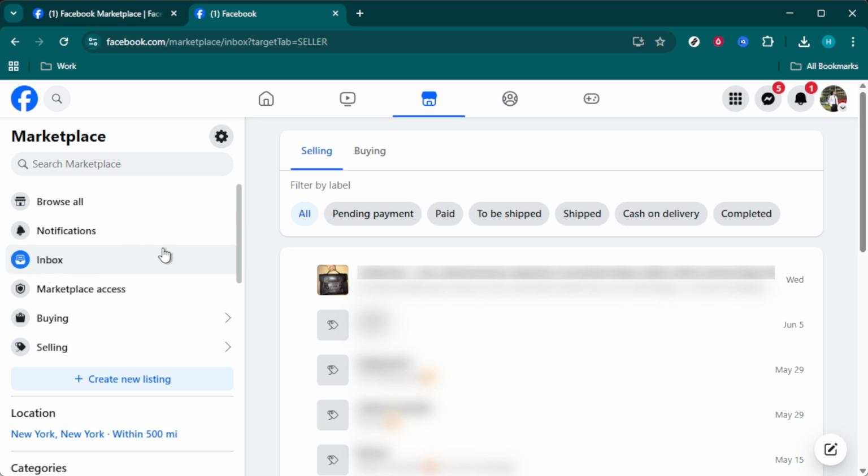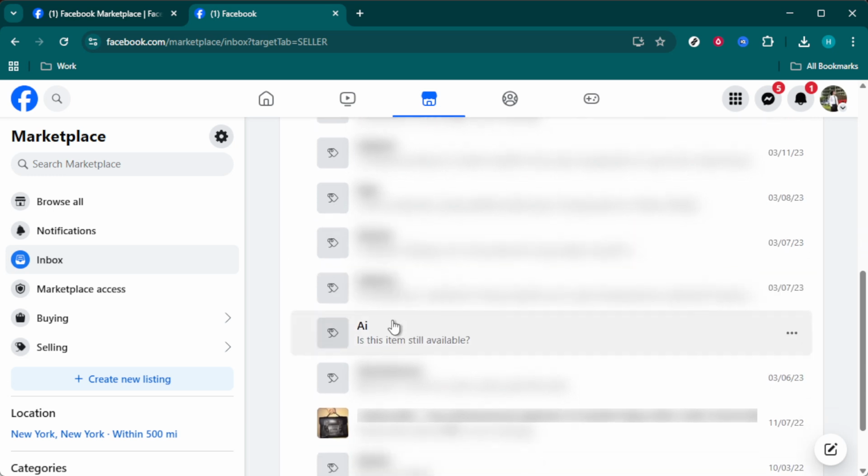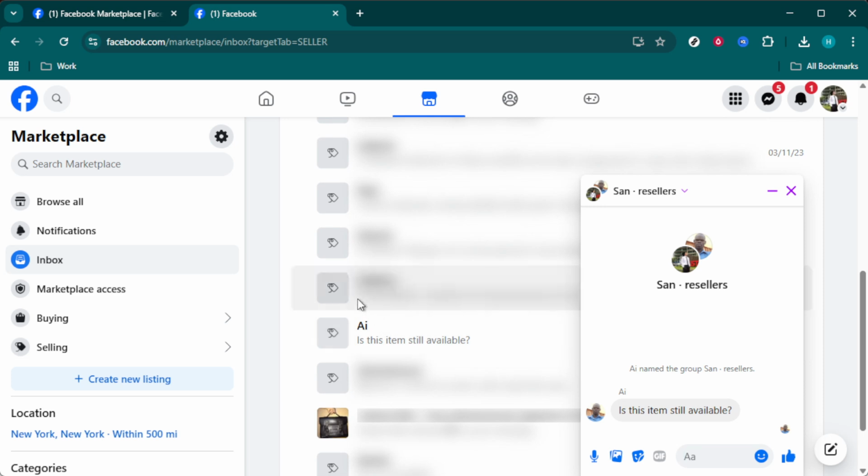Once in the inbox, you'll want to check messages under the Selling tab if you have posted items for sale. Click on Selling to ensure you're viewing messages from potential buyers inquiring about your listings. Notice how Facebook organizes conversations to keep your transactions smooth and manageable. Within the Selling tab, select a conversation from the list to open it. If a buyer has reached out with questions or offers, you'll find their messages here.